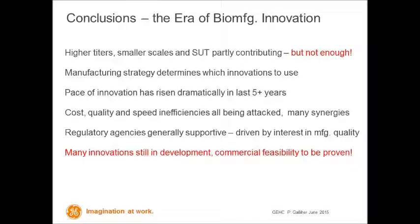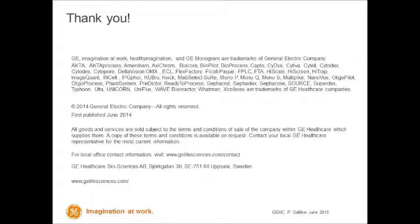Regulatory agencies are generally supportive around the objective of quality. They don't care about cost, they don't care about speed. So target quality when you're talking to your regulator. And many of these innovations are still in development, very exciting time, and we'll see how they perform as these drugs and processes graduate to the commercial environment. Thank you very much.